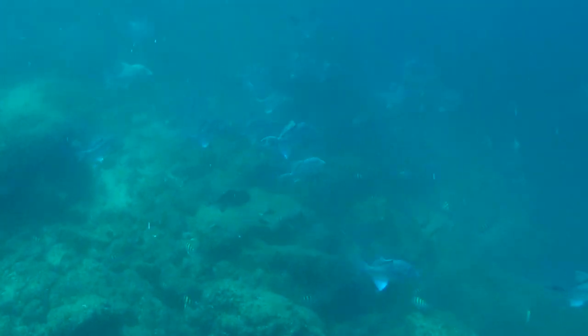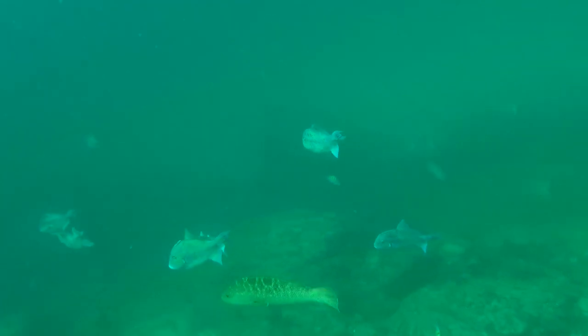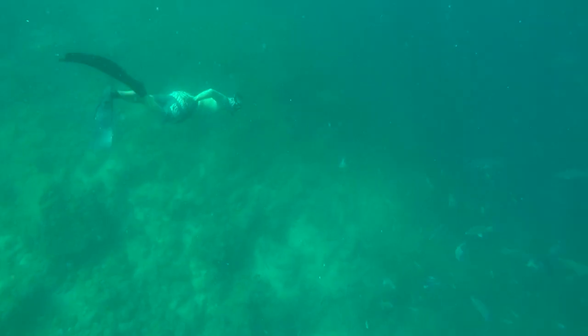Like Isla Monserrat that we had just visited, the waters off this island are protected as well from commercial fishing.